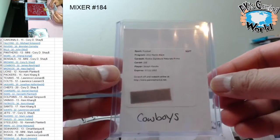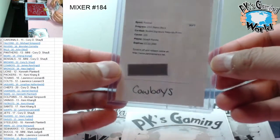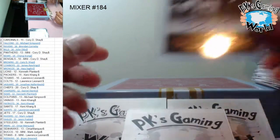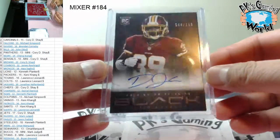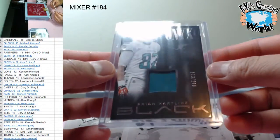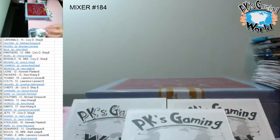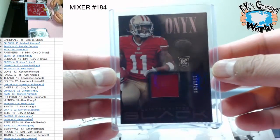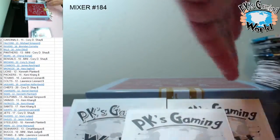Then we got a redemption of Joseph Randall, rookie signature material prime to the Cowboys. We have 44 of 199, Dimitri Flowers, rookie autograph to the Washington Redskins. Then we have Brian Hartline, 123 of 299, one color patch to the Dolphins. And we have a Quincy Patton, 156 of 299, one color patch to the 49ers. All right, not a bad break. Pretty neat.